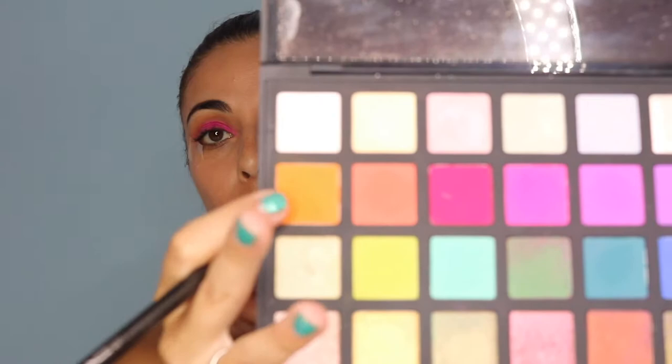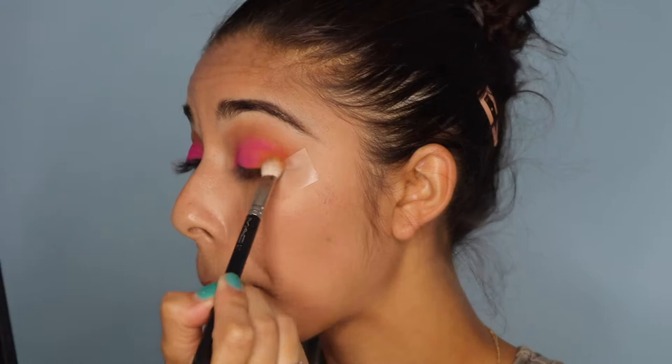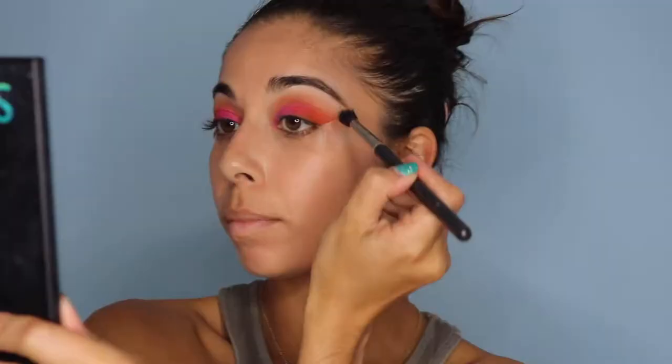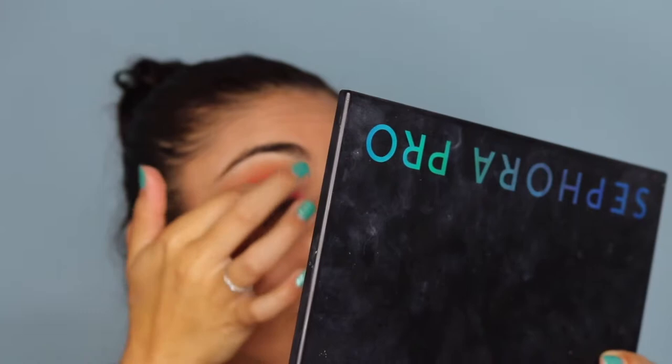Dipping back in with the Tangerine again. Okay, so now we're gonna blend again and again and again. Again, there's nothing on my brush. And this color's name is called White Gold. Dip into that a little bit, just pop it on the lid. I like it for a little bit of shine.